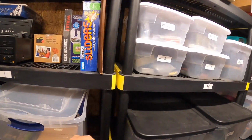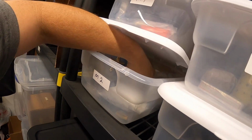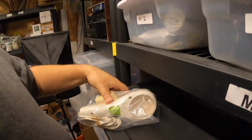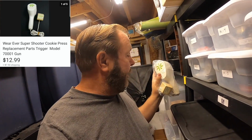We're going to go to the M2 bin, and in here, on the bottom, I think, yep, back here in the back, and on the bottom is this right here. This is the motor or the trigger arm of a super shooter, like a cookie press type thing. Well, I pick up these, and I don't sell them as whole. If they're used, you're not really going to find a new one too often. Thrift shops, garage sales. But if they're used, what I'll do is make sure that this is working. Just plug it in, squeeze the trigger, make sure the motor's running right, everything. And then I'll break it down and sell all the parts.